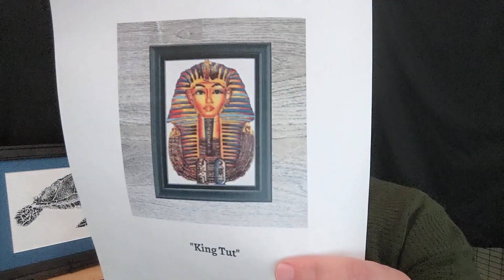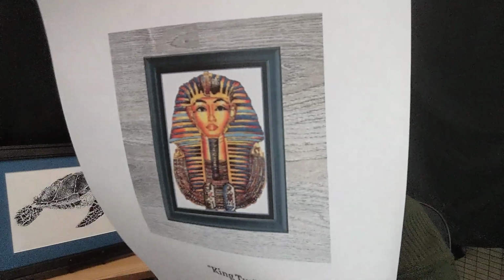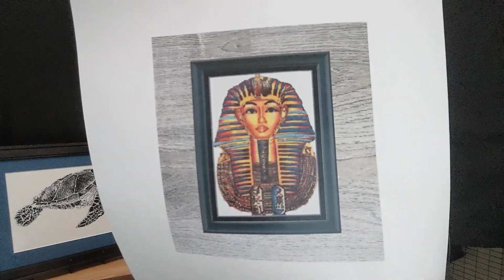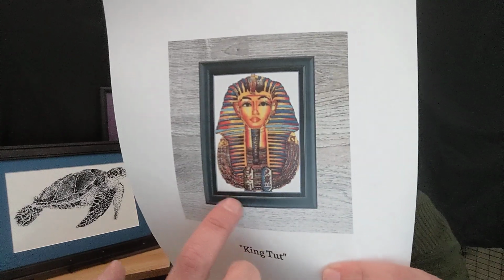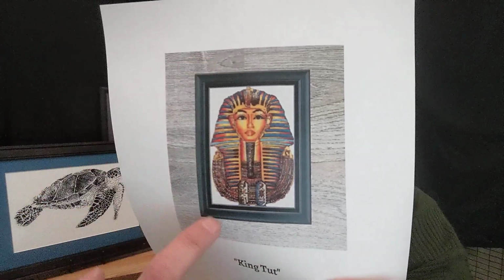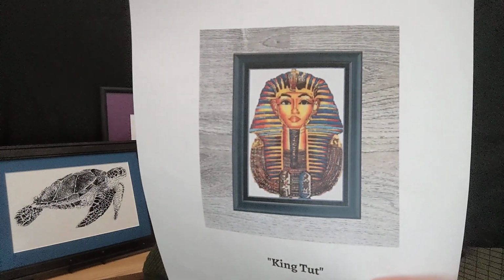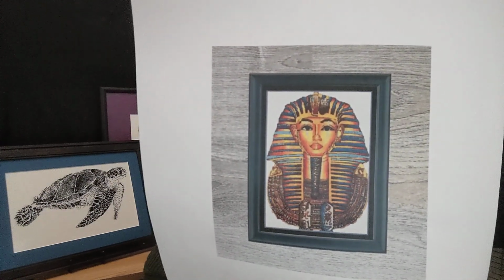All right, and then finally, my final design for today. It's my most colorful design. It has 25 colors in it, but it's very bright. This is King Tut's, like the cover of the sarcophagus, the picture that was famous as they brought it out. It's not full coverage. The white here is whatever fabric you want to stitch on. The total size is 150 by 210, so one of the smaller ones that I've put on here. And like I said, 25 colors. So if you guys like Egyptology, this one may be a good one for you.